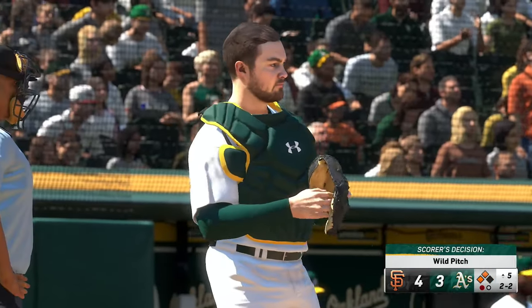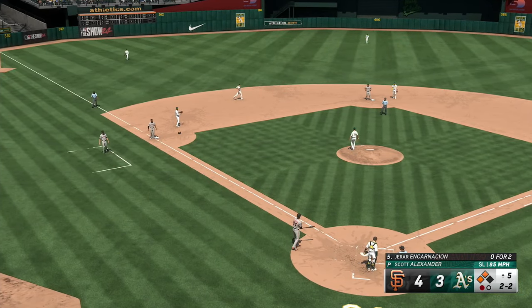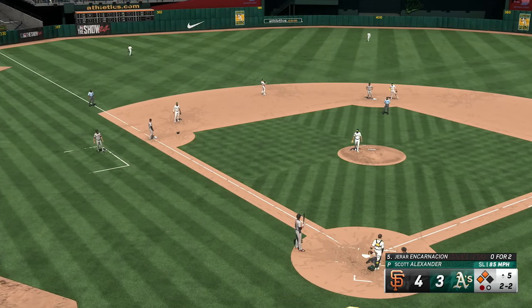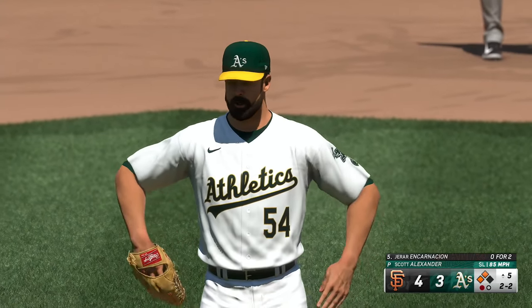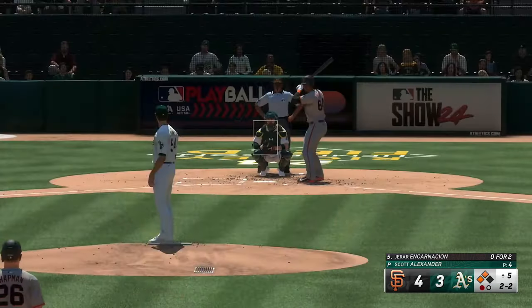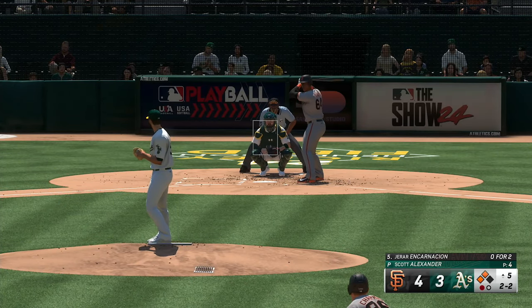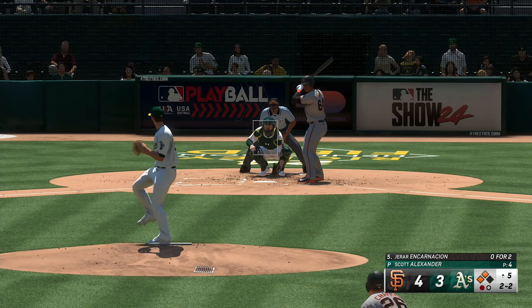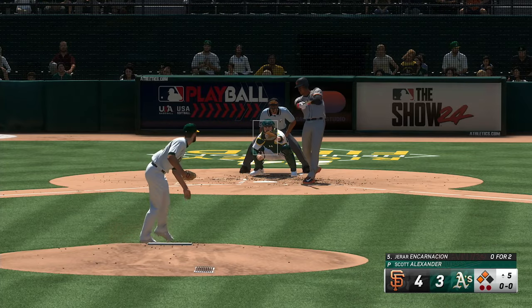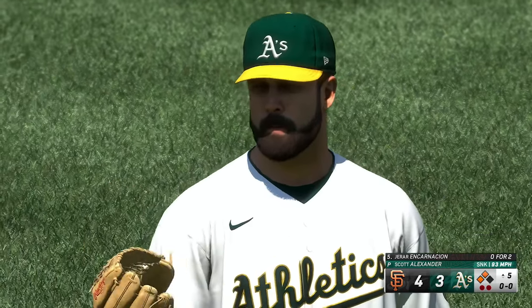Well, that could end up being pretty costly right there. They had the double play set up as a way to get out of the inning, but instead, it becomes a big strikeout situation with two in scoring position. Strike three, got him swinging. Huge strikeout there.